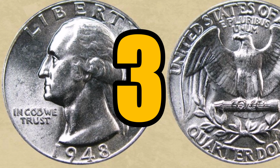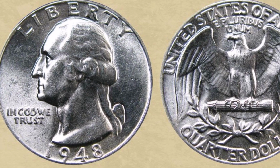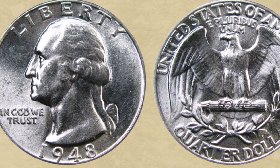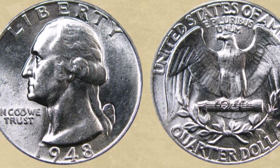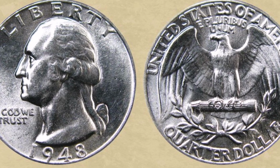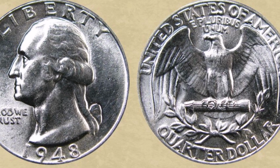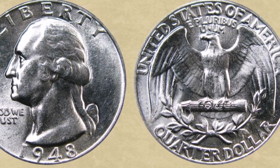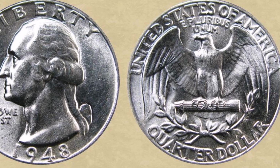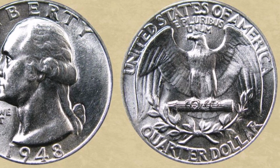At number 3, the 1948 Washington quarter. One of the finest examples of this coin, graded MS68 Plus, sold for well over $40,000 in auction. These coins can be worth easily $6 to $15 depending on condition, even when they're circulated. Mid-MS grades, like MS55 to 60, usually sell for quite a bit of money in the hundreds, with ones around MS65 or higher selling in the thousands.